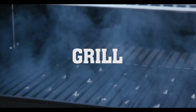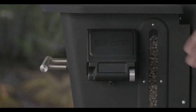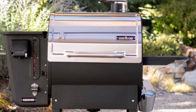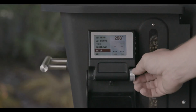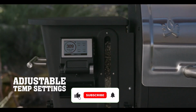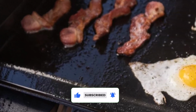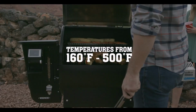Camp Chef's Woodwind Pellet Grill addresses a common concern with pellet grills by providing the ability to sear food effectively. Functioning as a typical pellet grill that can reach temperatures up to 500°F, the Woodwind model stands out with a unique feature: a design that exposes the fire pot, allowing users to achieve distinct sear marks on their food. During testing, the Woodwind demonstrated an impressive ability to retain moisture in food, delivering juicy results.